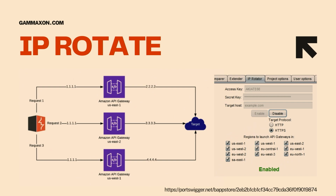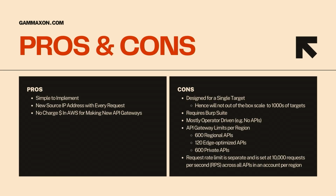In fact, I think in the next slide, yeah, there's a default limit of 600 per region. So, you could maybe request it and see if they would increase that. But that may make it a little hard to do. But this is a great option if you're just testing a single target and looking to rotate your IPs pretty frequently.